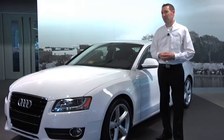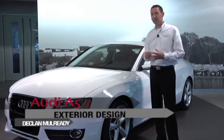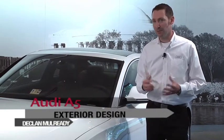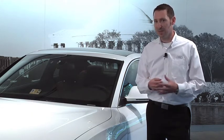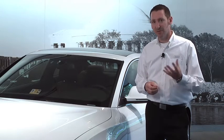To start us off, I'd like to walk around some of the exterior cues of the Audi A5. When the A5 was released to the public, it was already regarded as a modern classic, simply because of its styling. And when you take a look at design, design is becoming more and more important in every aspect of our life, and this car embodies it. It has the very best of Italian style, but also the very best of German engineering.